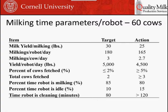This I just threw in there. These are some milking time parameters for you guys to look at, but these are some targets that I use when first monitoring a farm. Are we getting enough cows through? Are we even meeting the minimums? After we have that and the herd's been baselined, then we measure them against themselves.